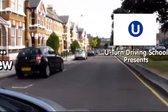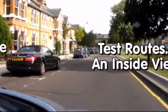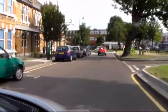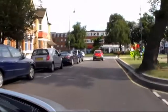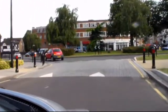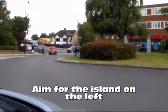This is the approach to the George Lane roundabout from the high road at the top of the hill. From the roundabout, we're taking the second exit, which is in the top left-hand corner, so we need to treat it as if it's the road ahead. Even before you enter, keep to the left, that way you won't be undertaken.